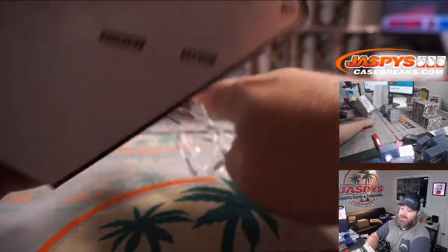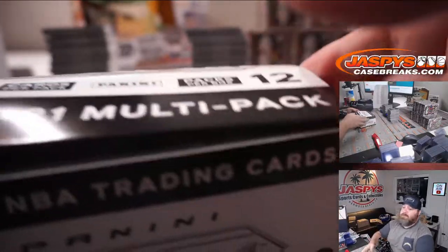This is a lot of Prizm, Adam. We still got five more blaster boxes, too. That's what I said. It's a crazy good value break.